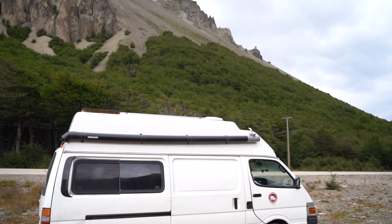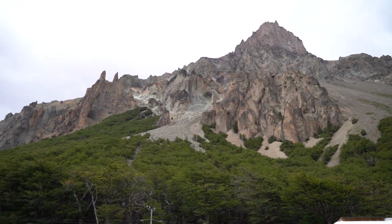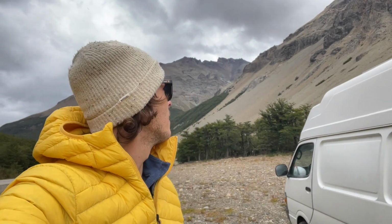This place is actually crazy. It's like the coolest canyon. And it just started snowing. This is February, and it's snowing. What is going on? Crazy!